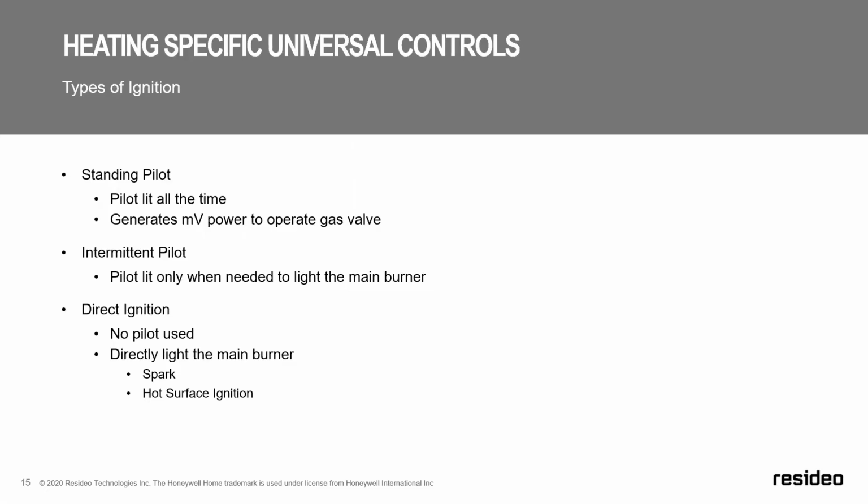Thank you very much. Right now, we're going to talk about our gas valves. There are three basic types of ignition. You have standard pilot, where you light the pilot light, and that stays continuous 24/7, generating power. So if there is a call from the aquastat or the thermostat, it will allow the main gas valve to open up, and bingo, we're starting to make hot water or heat, whatever it may be.